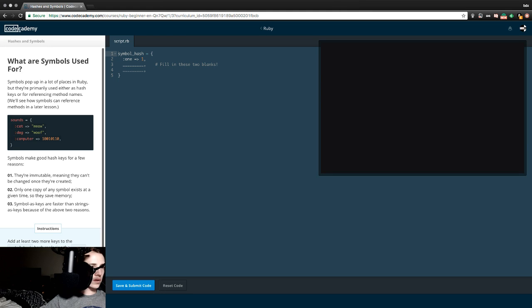Alright, what are symbols used for? Let's reset the code. Felt like something happened. She probably touched something. What are symbols used for? Symbols pop up in a lot of places in Ruby, but they're primarily used either as hash keys or for referencing method names. We'll see how symbols can reference methods in a later lesson.